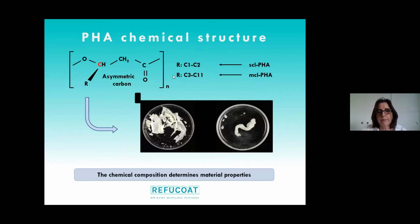And we can find then, generally speaking, two main classes. The short chain length PHA has a side chain up to 2 carbon atoms, like for example, polyhydroxybutyrate, and the medium chain length PHA, like for example, polyhydroxyalkanoate, contains up to 11 carbon atoms. It's very clear that the chemical composition determines the material properties. For example, PHB is rigid and is mainly crystalline, but the polyhydroxyalkanoate is very elastic and is usually amorphous.